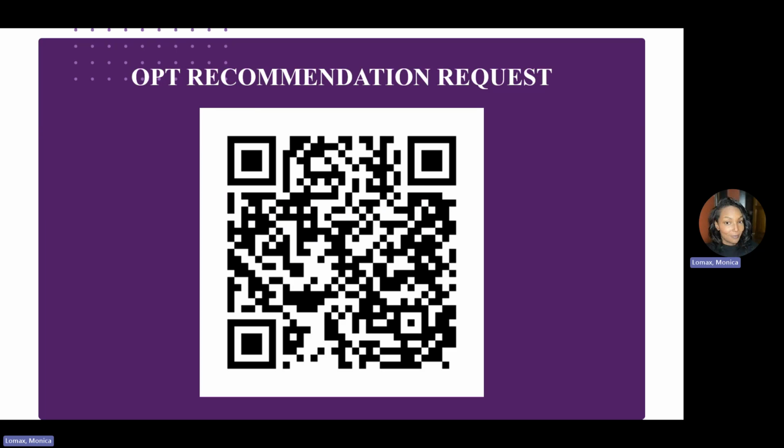And so at this point, you are fully equipped to begin that OPT process. So the first step again is to submit the OPT recommended I-20 request. And here is the QR code to get to that. And that is the end of my presentation.